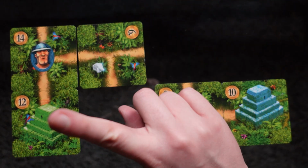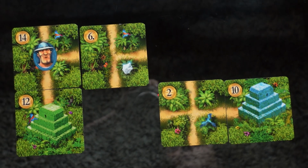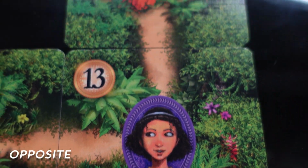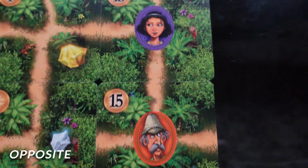Now, this can be a little bit difficult because you do have to keep in mind the orientation of the cards because you can't move them around. You have to keep them in the orientation where the number is in the top left corner, and this can make it difficult to be able to make a pathway that an adventurer can get through. You also have to keep in mind that you can't block yourself off, because if you were to, for example, have the purple adventurer go to the purple temple, but the orange adventurer is in her way, that doesn't work either. So you have to be very careful in how you place your cards.